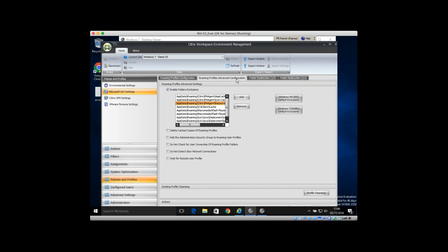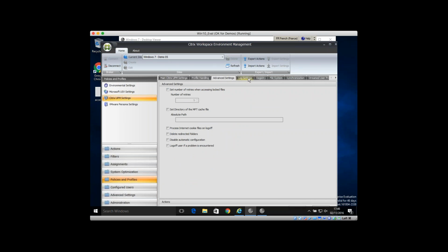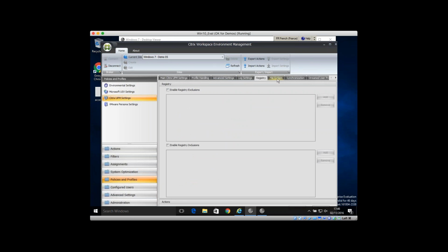At least, you can even clean the complete profile with the files you want. Well, this is not only for Microsoft roaming profiles. Exactly the same for Citrix UPM. If you have implemented Citrix UPM, you can manage UPM through the administration console. Just enable it, and then you can go through the different menus to optimize and set up properly UPM depending on the target environment. That's very handy.